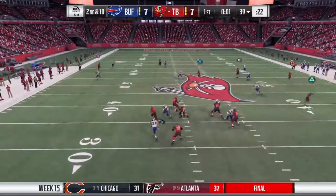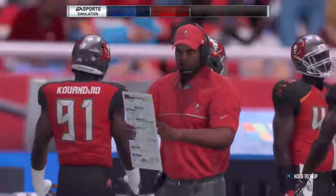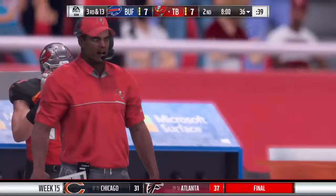Winston. And he is going to go down. They sack him on the final play of the first.